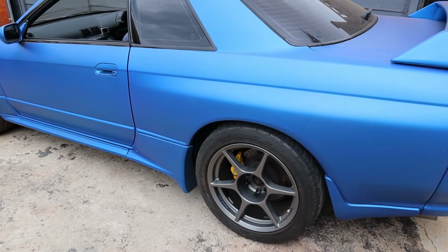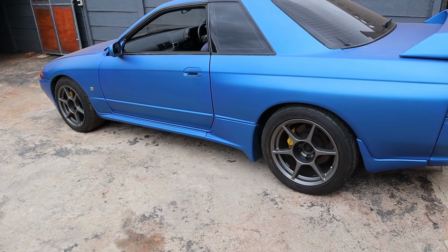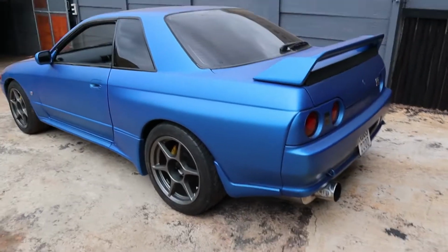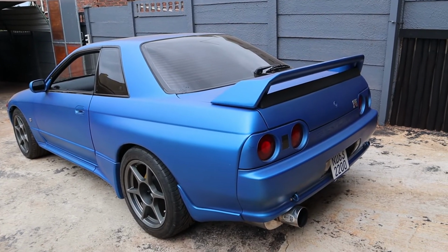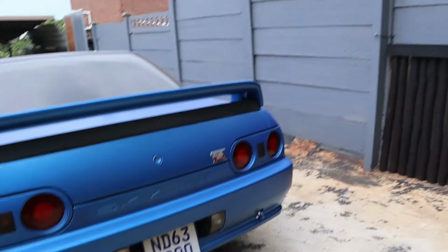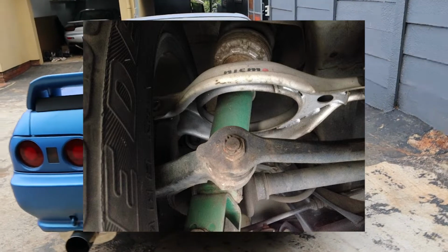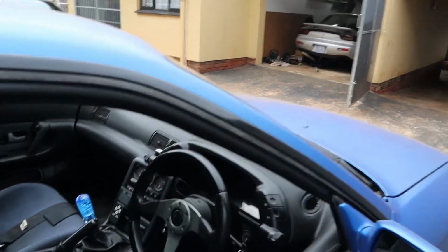Now the car's sitting on Tein coilovers. I think they were the Tein Super Streets. I may be wrong, I don't actually remember. It's also got a whole bunch of Nismo end links, Nismo suspension in the back. I don't have all the photos anymore, but there's a whole bunch of Nismo stuff in the back here. Maybe there's a photo popping up on the screen, I'm not sure, I don't remember if I kept them. Right, that's pretty much it for the interior and the exterior of the car.